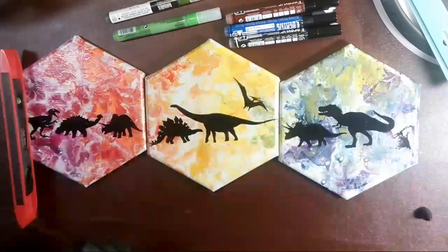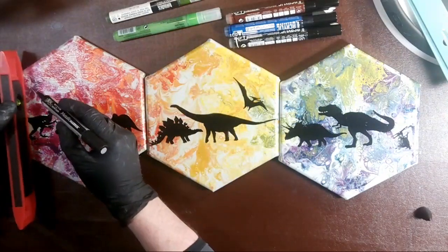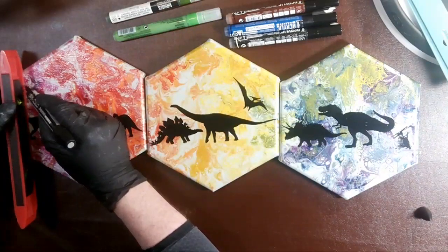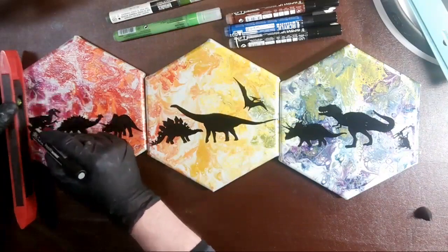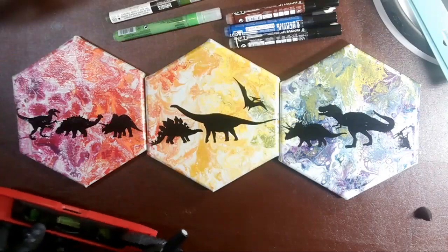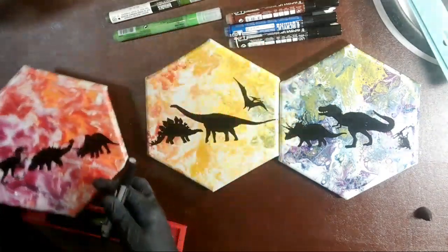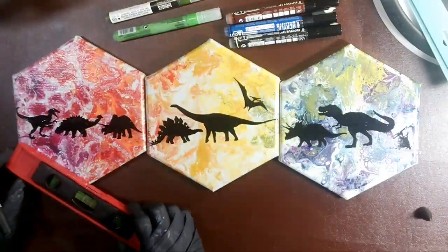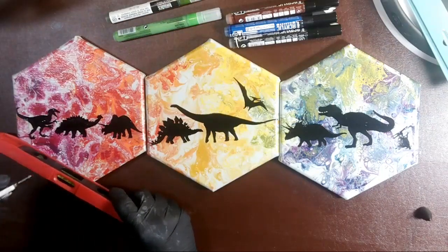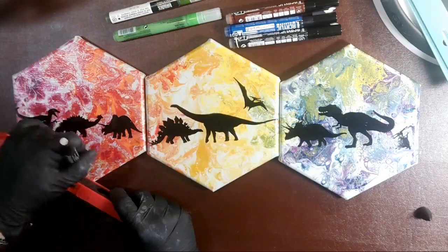The paint pens. So this one is going to be the Winsor & Newton metallic and silver. And I'm just going to come in and we're going to about here. I'm going to draw just a line. Then we're going to skip that dinosaur and then come down and continue down just a little bit more. Ooh, it's very, very faint, isn't it? Hold on. Might need to pick another color other than silver for you guys. Or make the lines a little bit thicker.